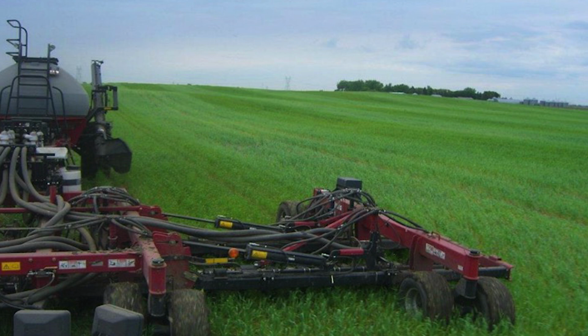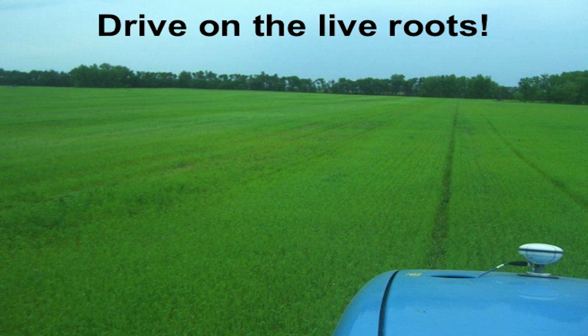So we're seeding pinto beans here into stripper cut stubble into a winter wheat cover crop. And it's raining. It rained most of that day. Those live roots, not only do they help us get across our soils and hold the weight of the equipment to not damage the soils or cause compaction, but they're also providing a food source and some more residue for our soils.